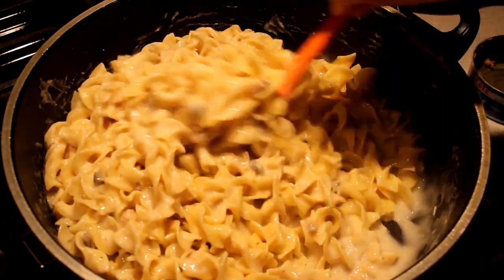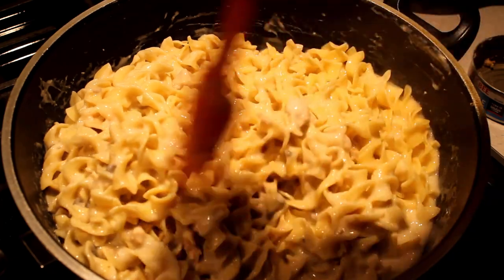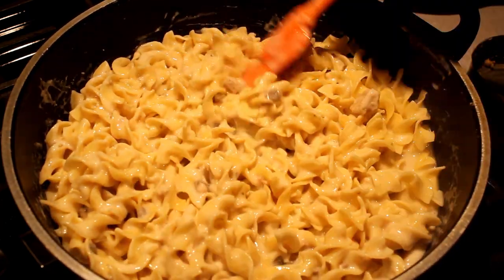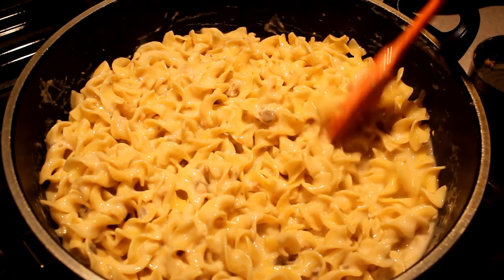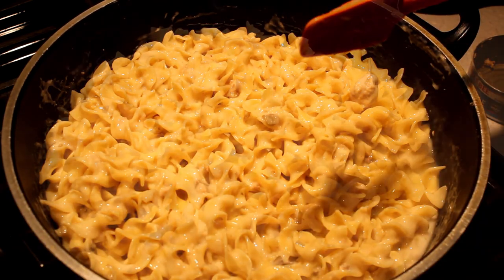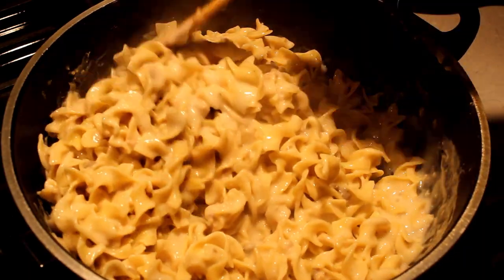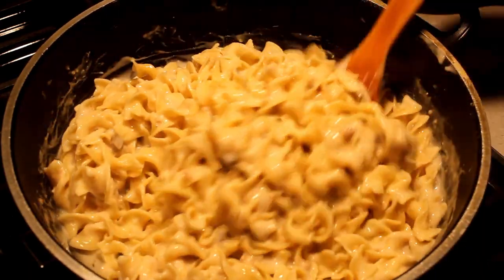But like I said, if you enjoy it, go ahead and add that 2nd can. I'm going to go ahead and put the lid back on, let this come up to temperature, let it bubble a little bit, and then we'll add the peas. Here, the mixture has started to bubble. Look at that, it's looking great.